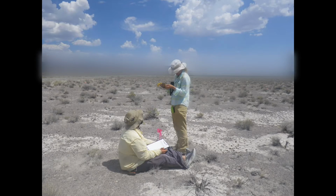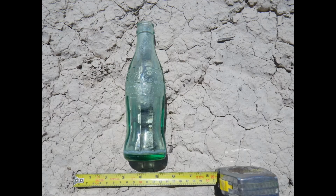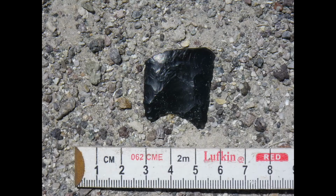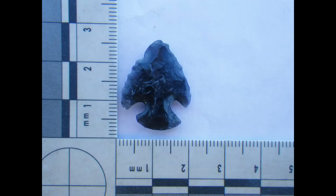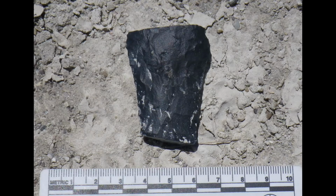In Coal Valley, after surveying just over 2,100 acres, we discovered 70 archaeological sites and 39 isolated finds. These artifacts ranged in age from an old Coca-Cola bottle to the oldest artifact types found in the Americas, Clovis and stem points. We found all types of lithic or rock tools in Coal Valley, including projectile points such as those that tipped arrows and atlatl darts, and spears.